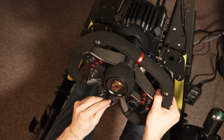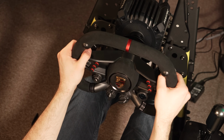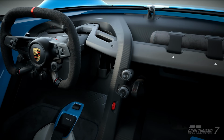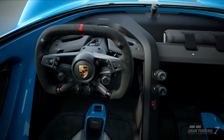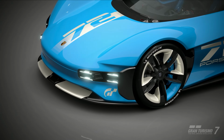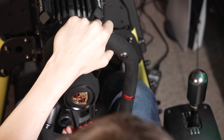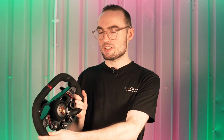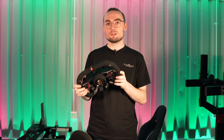Now, this wheel is not actually brand new to the eye because the cover star of Gran Turismo 7 is the Porsche Vision GT, and that car in the game has this exact steering wheel. So what's essentially happened is Porsche have created a fake car for a video game. Fanatec have then taken that fake car, designed a real steering wheel based on that fake car and that fake steering wheel, created it in real life so that you can then use it on a game. Does that sound confusing?